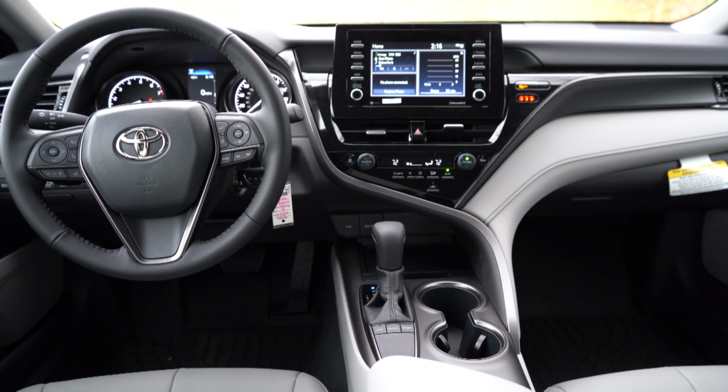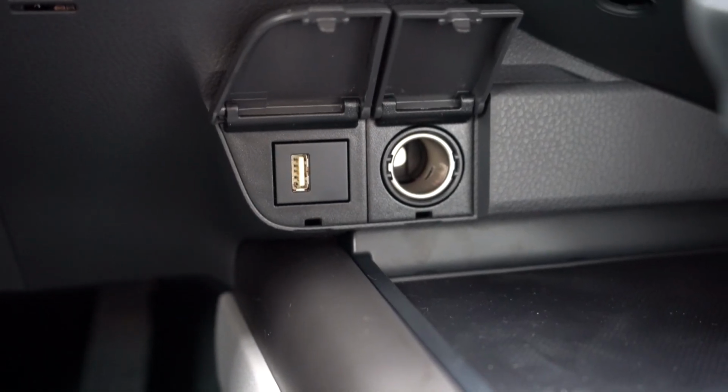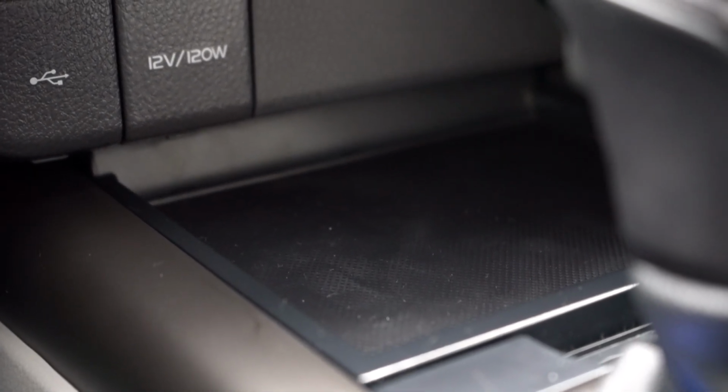In addition to that, just in front of the shifter, you have a USB charging port and a 12-volt power outlet as well. There is a little bit of rubberized storage where you're supposed to essentially put your cell phone so it doesn't slide around. But if you push that rubberized storage back, there's actually a decent amount of storage space underneath of that, which I thought was pretty clever by Toyota. So I do like that.